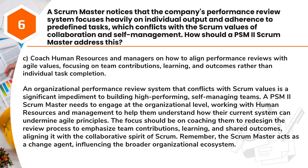Answer: C. Coach human resources and managers on how to align performance reviews with Agile values, focusing on team contributions, learning, and outcomes rather than individual task completion. An organizational performance review system that conflicts with Scrum values is a significant impediment to building high-performing, self-managing teams.